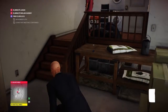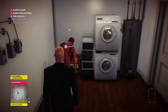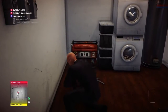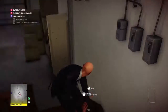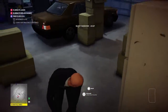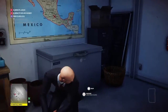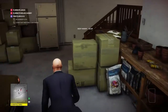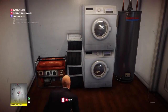So here comes the guy now. He's going to turn off the generator and we're going to strangle him, because we haven't got anything we can throw at him really. We do have the cigar box, but I don't like the fact that it breaks and you can't pick it up again. I like to have the cigar box on me just so I know I've got the clue. So he's now unconscious. We're going to dump his body in the freezer. That should leave the downstairs area relatively empty.